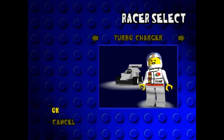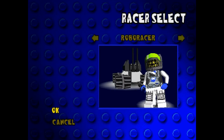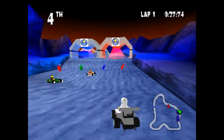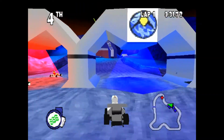Oh, Lego. You'd think a big brand like Lego would have splashed out for a decent racing game, but no. Instead, we got Lego Racers, and it's a mess. Enjoy that buttery smooth 18 frames a second, because that's as good as it gets.